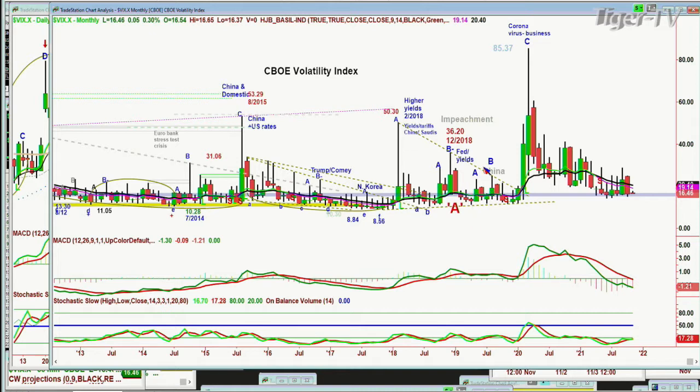Remember that sharp decline 2018. And then it goes on, China again, and then coronavirus business, 85.37. Can you believe that the VIX went to 83.37 back in 1987, on October the 19th? I believe it went to 100 and something. I've got it here somewhere, but I won't be able to find it right away.